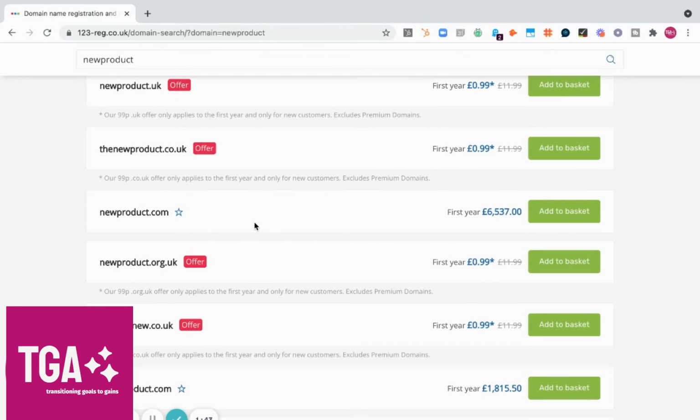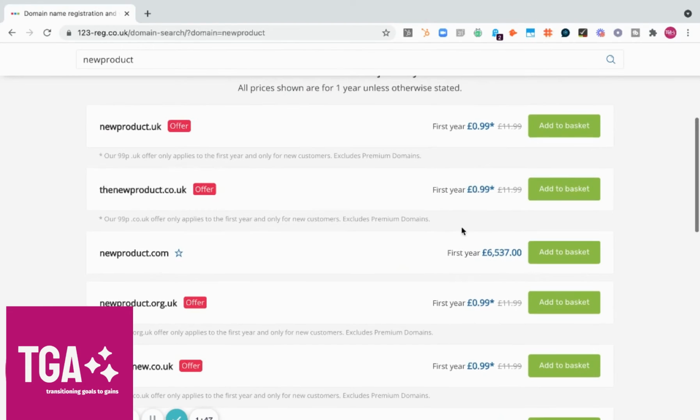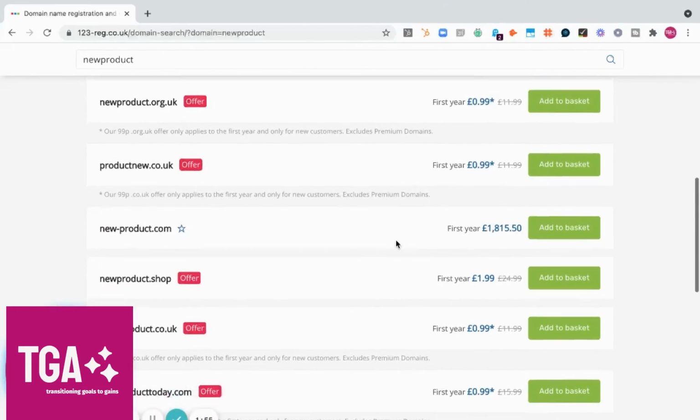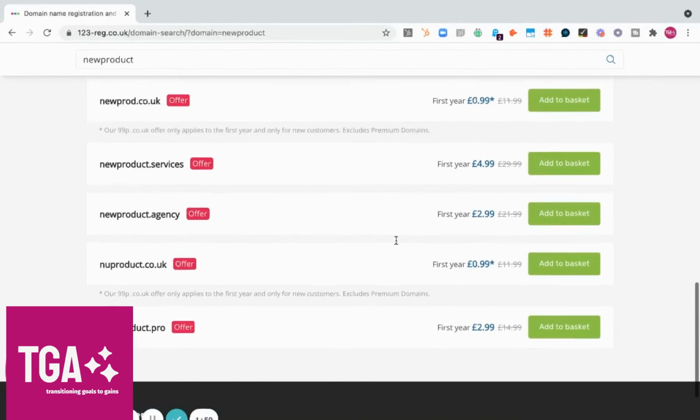Look at this, £6,537 to buy that .com domain, whereas the new product .co.uk is 99p for the first year. So you basically get provided with a list of the domains that are available, and you simply add them to your basket and proceed to buy them.